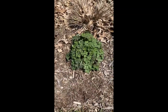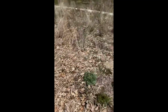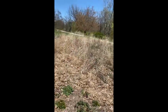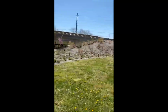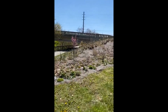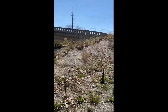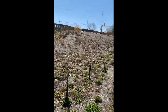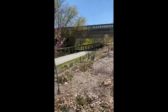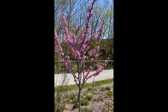We've also got some wild columbine coming up here, which will have really beautiful red and yellow flowers. But we've got, I think, between this site here and then this hillside, 30 to 40 different native species present that we planted, and we're continuing to steward today. The Urban Naturalist will be out here probably within the next few weeks to whip this into shape a little bit for the new season. Got a beautiful red bud flower in here.